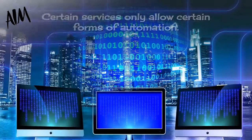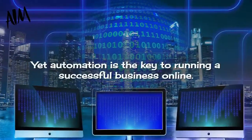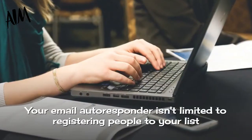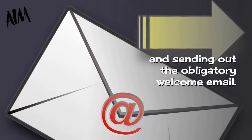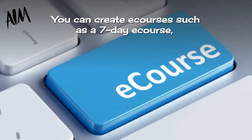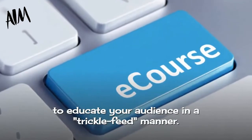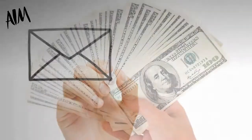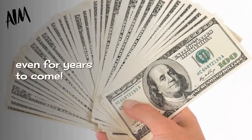Automation is key. Certain services only allow certain forms of automation, yet automation is the key to running a successful business online. Your email autoresponder isn't limited to registering people to your list and sending out the obligatory welcome email. You can create e-courses such as a 7-day e-course, free or paid, to educate your audience in a trickle-feed manner. All you have to do is create the emails once and they can keep on earning for you over and over again, even for years to come.